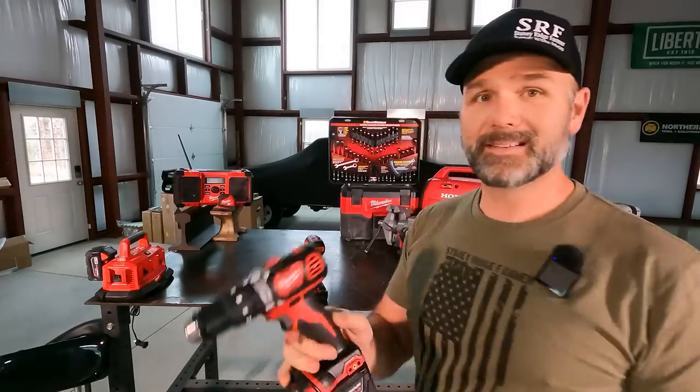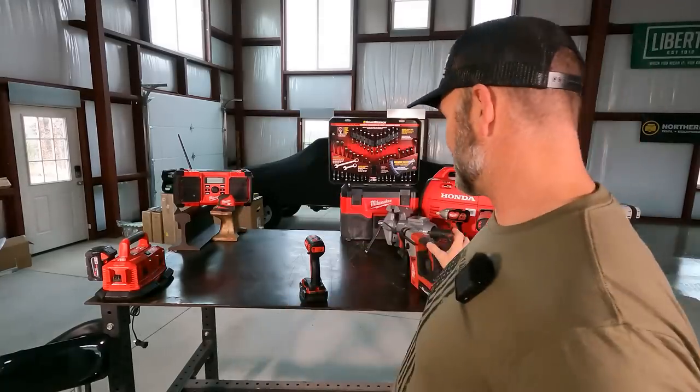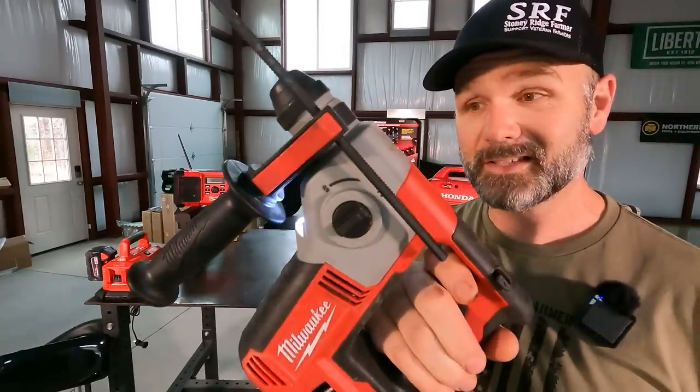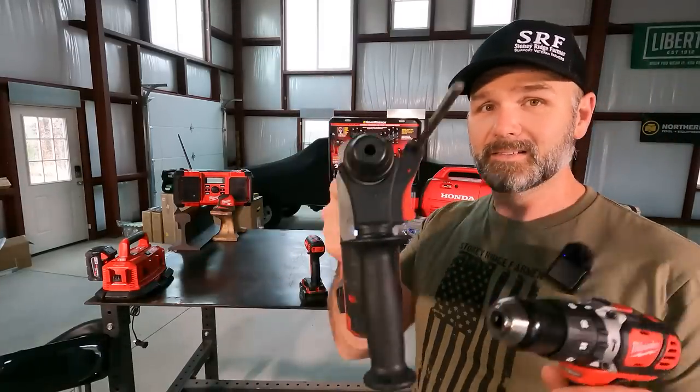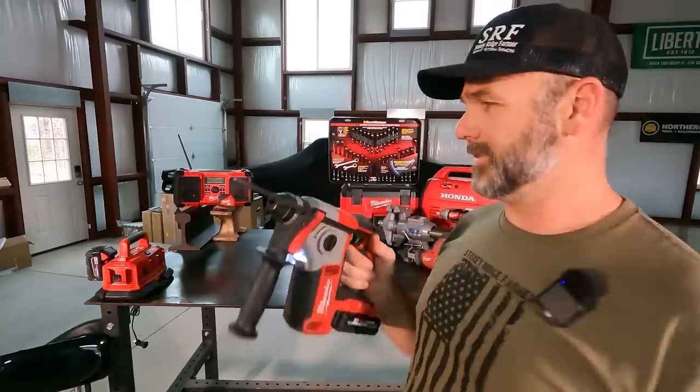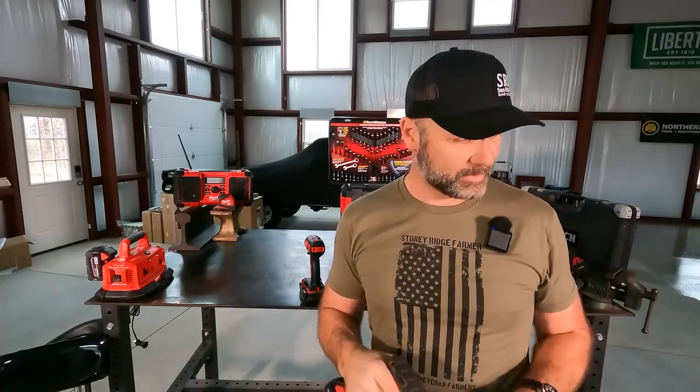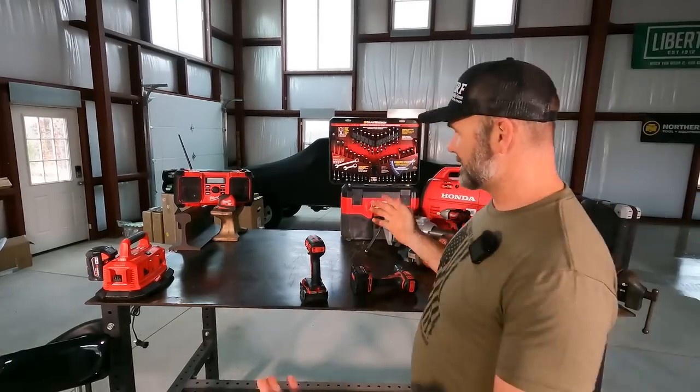So this is a hammer drill, and if you want to step up your game, if your hubby or your wife already has a hammer drill, you can step up to that critter right there. Awesome, got a little light right there. You can't even see the light because the handle's in the way. There you go. Helps you see your work just a little bit better. Toss this to the side.